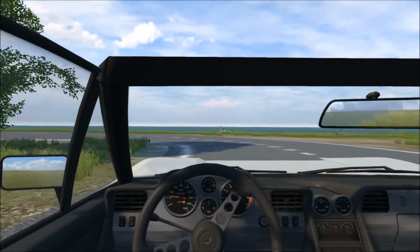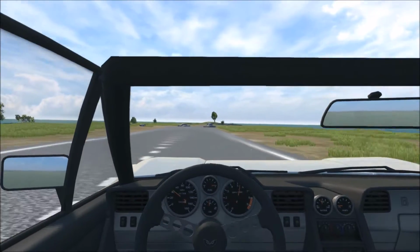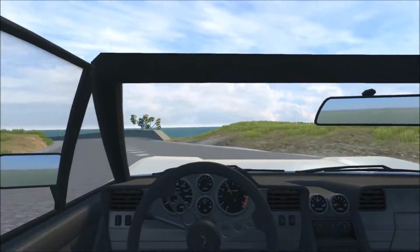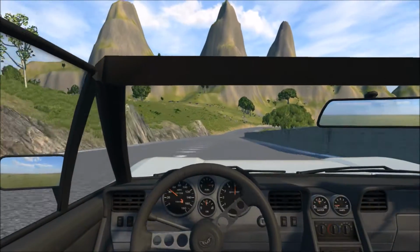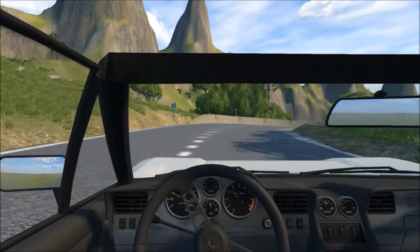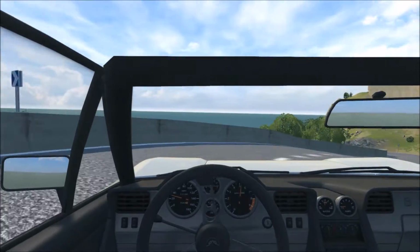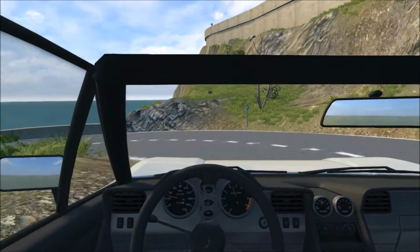Hello, people of the internet, and welcome to another Stairway Mountain time trial, where today we are driving the Bolide convertible, as this week's theme is convertibles. This car is quite nice to drive, although it will slide on demand. As you saw, it slid a bit there, and that's not great of it.